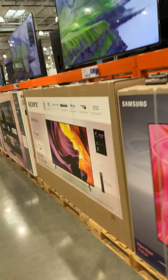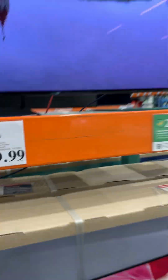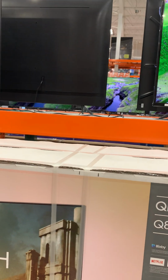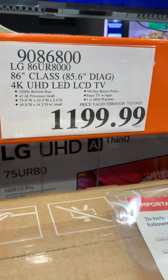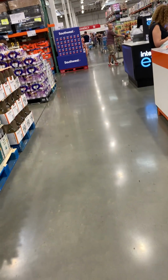Big screen TV. Big screen, isn't that big? Of course for $3,000, look. $31.99. That is, wow. Hey, that's a 77 inch. And this is $85, $85, $85. I didn't even know they made them that big. Wow, this is an 86 inch for $79.